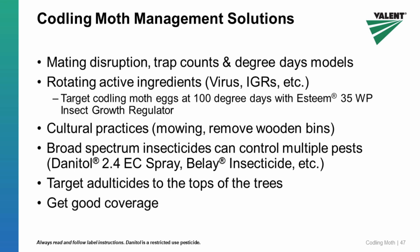A lot of problems are the adults stay in the top of the tree and like to fly around and lay their eggs up there. And some of our air blast sprayers aren't getting good enough coverage up there. So you really want to focus the target of your applications into the upper canopy and make sure you get good coverage and not just the tops of your trees. So good coverage is always essential.